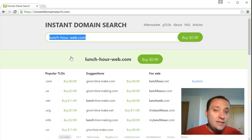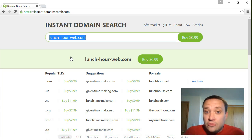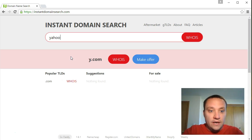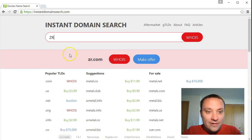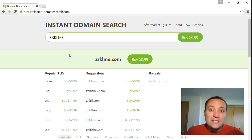The next one, keep it simple. Keep it small, keep it short. The ideal domain is probably under 7 or 8 letters long. The problem is, it is becoming increasingly difficult to find a domain that short. Obviously, some of the most popular domains in the world are Google, Yahoo, MSN, and so on. Those all have very, very short domain names. Unless you can find maybe ZRKLME, that one's free, but that's going to be very hard to explain to people.